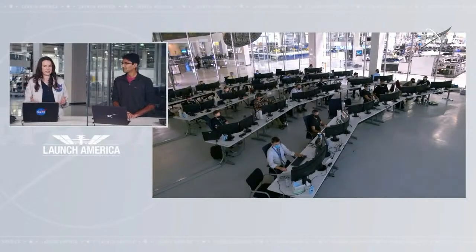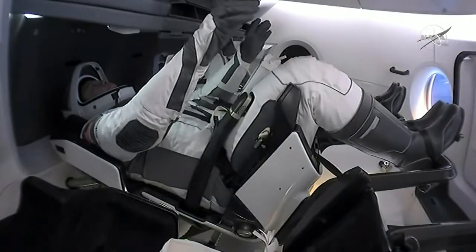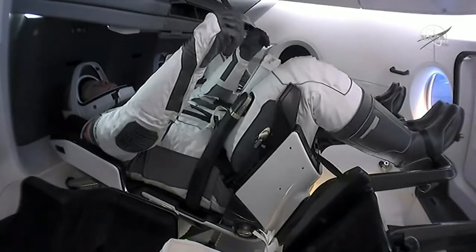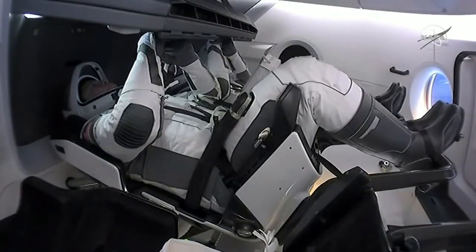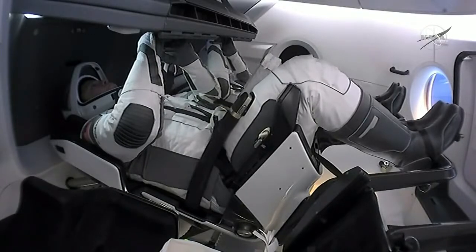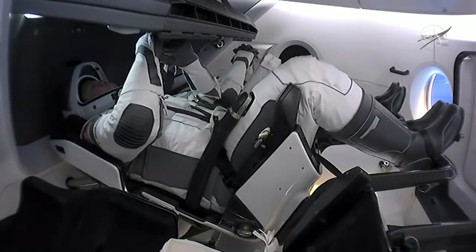And you saw him taking some pictures, recording that process, and he'll be able to deliver those to the ground later for analysis and just to check out how everything went, this first departure for Crew Dragon with a crew. Good view from the interior of Dragon. We're looking at the pilot side seat. So that's Bob Behnken, and you can see Doug Hurley's hands just behind him.